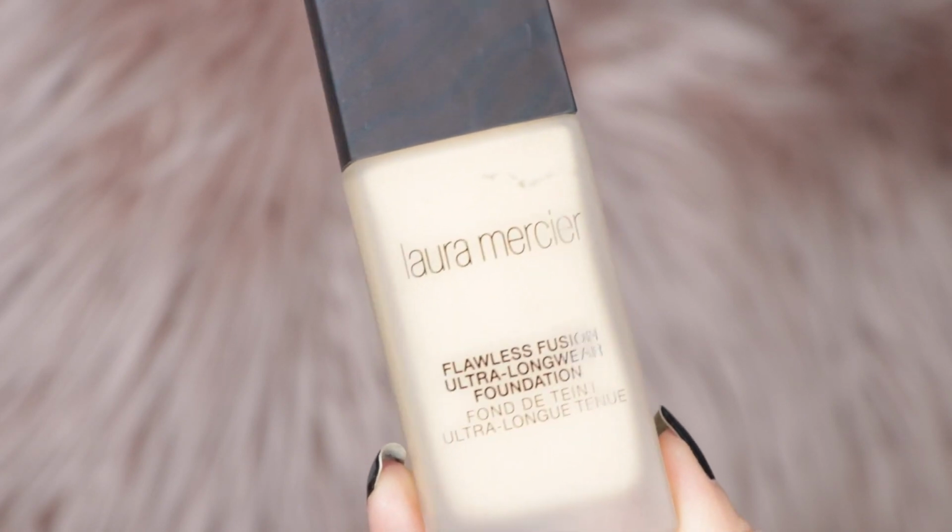So first, I have something that I've been using in my previous videos. I used it today, and I also just recently talked about it on my Instagram, and it's a new foundation that I've been loving. It's from Mercier. I have two shades here because I can wear both, and I'm going to tell you guys about them, but it's the new Flawless Fusion Ultra Long Wear Foundation.